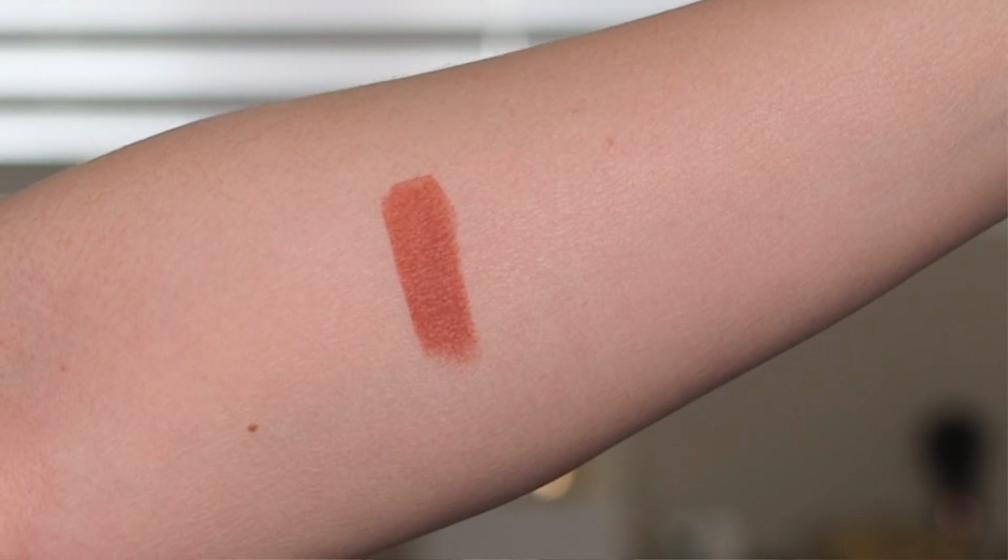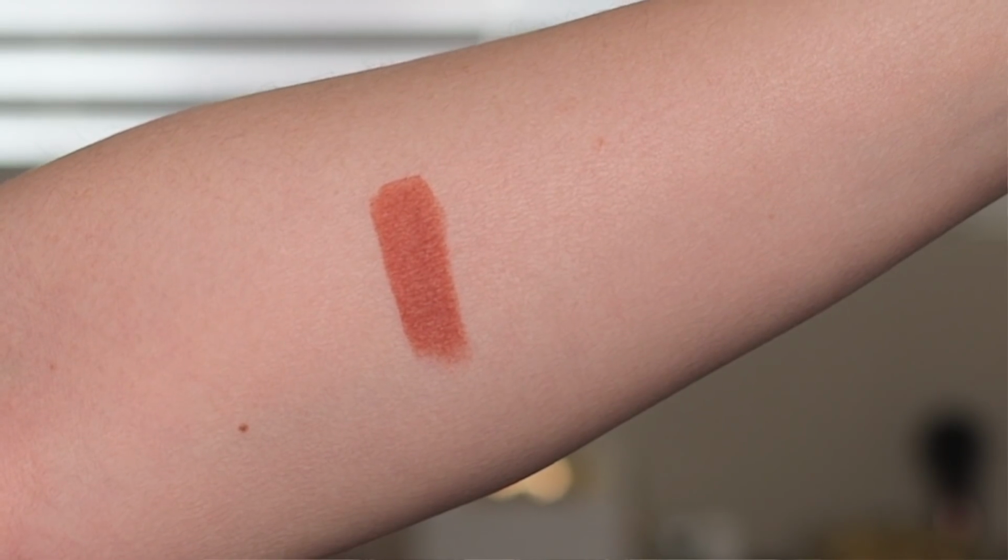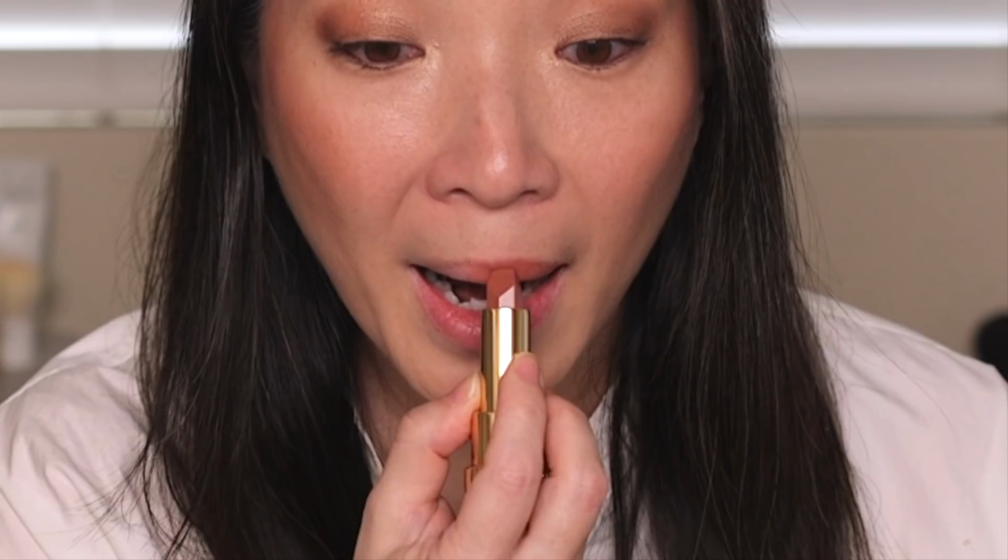So this is a nude that's a little bit on the warmer side. I'd like to pair this with Charlotte Tilbury's iconic nude lip pencil, something like that, to maybe ground it a little bit. Warm colors on my lips tend to look even more warm. For some reason, something about my skin tone or my lip color tends to bring the orange out in lip colors. If it's there already, it brings it out even more. So anyway, let me go ahead and put this on for you guys.